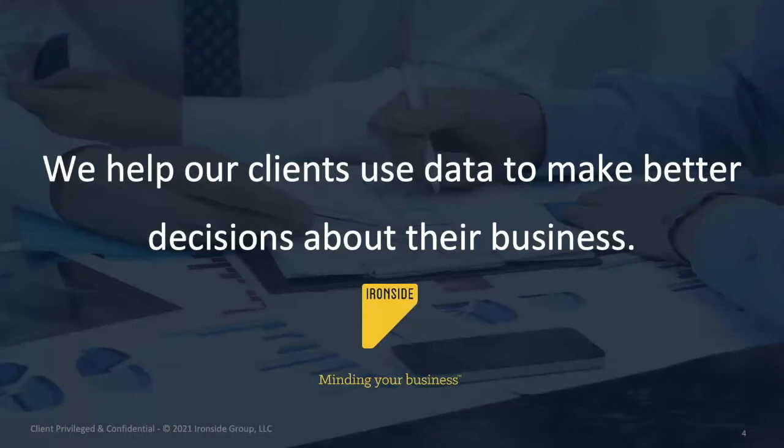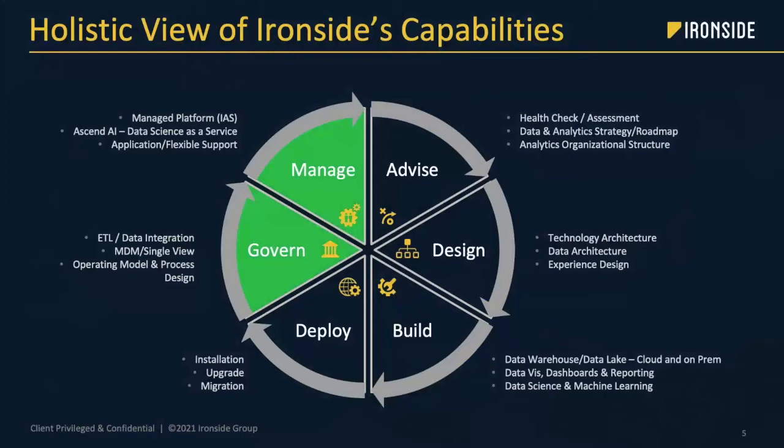So here at Ironside, we want to help you use your data to make better decisions about your business, and we have a lot of different ways to do that. Ironside talks about things from a strategic advisory level, looking at roadmaps and assessments. We also do a lot of design work, and that includes data architecture, data modeling, and experience design for dashboards and visualizations. And then we can help you build and deploy those things. So we build data lakes, data warehouses, machine learning, doing the actual build, the deployment, and the rollout.